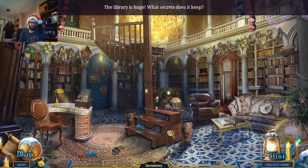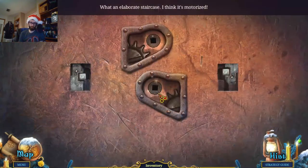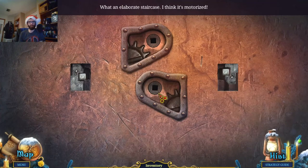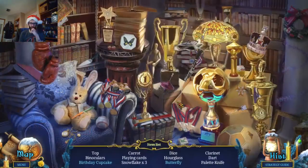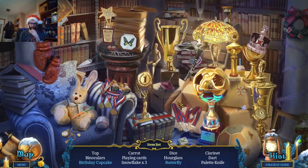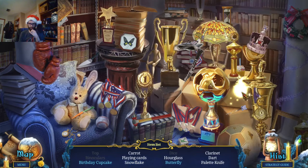The library is huge. What secrets does it keep? Who knows? What an elaborate staircase. I think it's motorized. Okay. Ooh, hidden object puzzle. Top, binoculars, carrot, playing cards, snowflakes. There's a snowflake right there. There's a top, dice, hourglass, dice, binoculars. There's another snowflake. There's a dart.